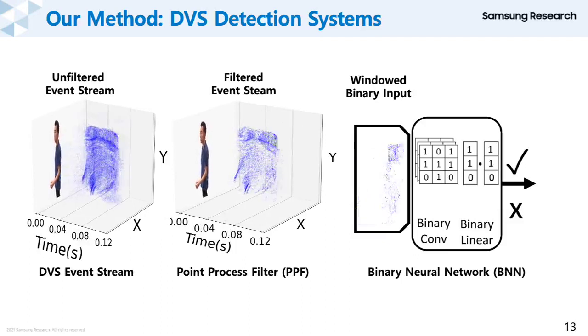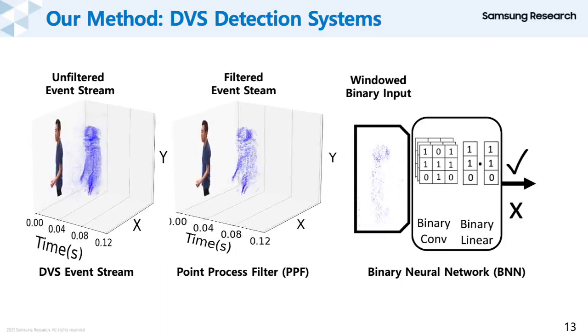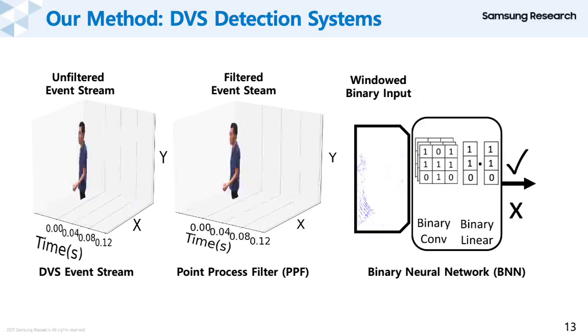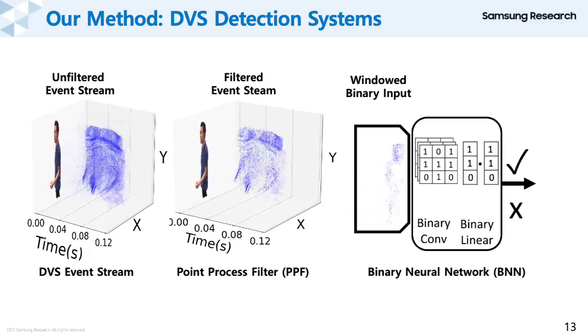In our method, we first have this unfiltered event stream, which you see over here to the left, of a person, for example. One of the first things you'll notice is there's a good amount of noise in this event stream up front. So we've coupled a few things to get our filtered event stream, which is our next step.